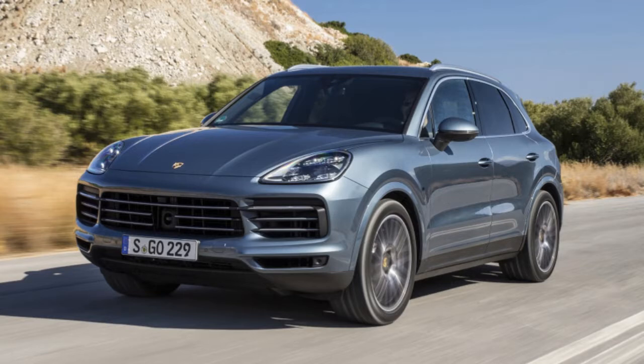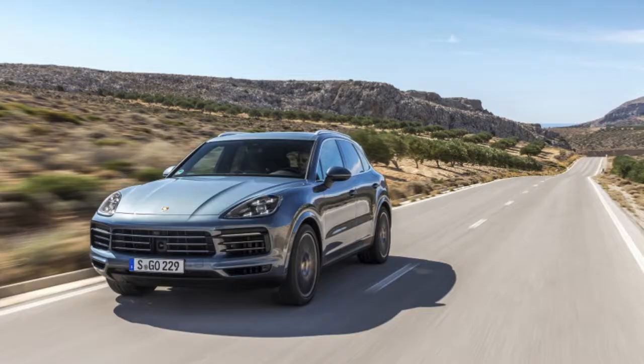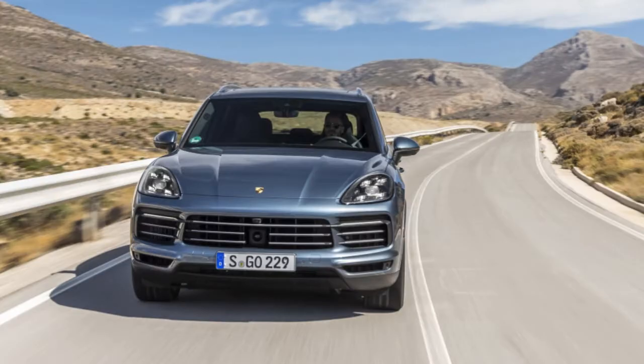2019 Porsche Cayenne First Drive: better, faster, lither. It's no longer enough simply to be a fast crossover. Many crossovers are fast, and several of them are also sexy.